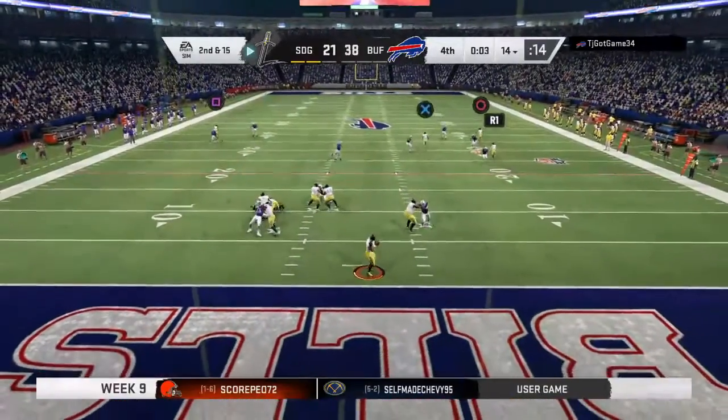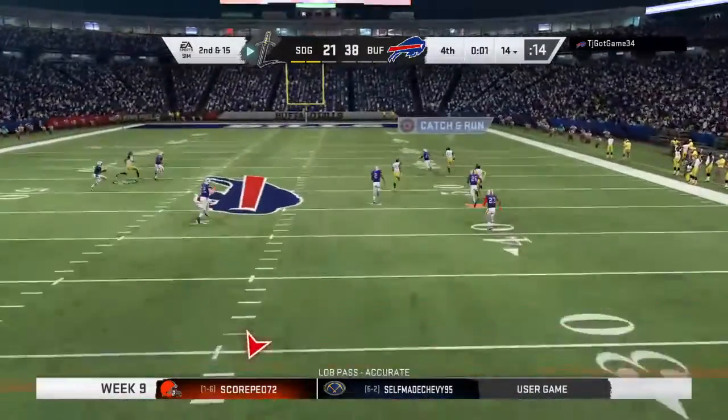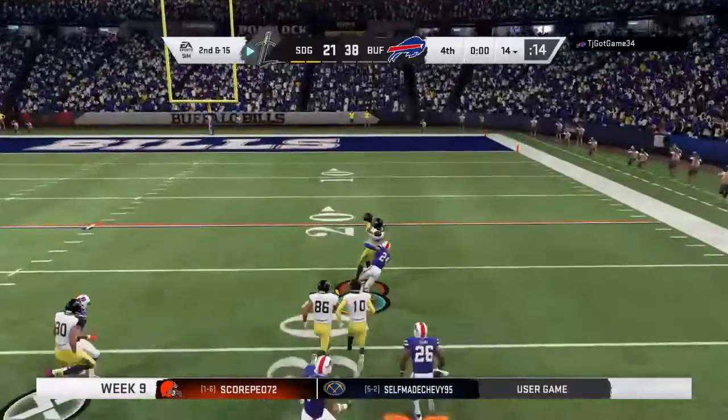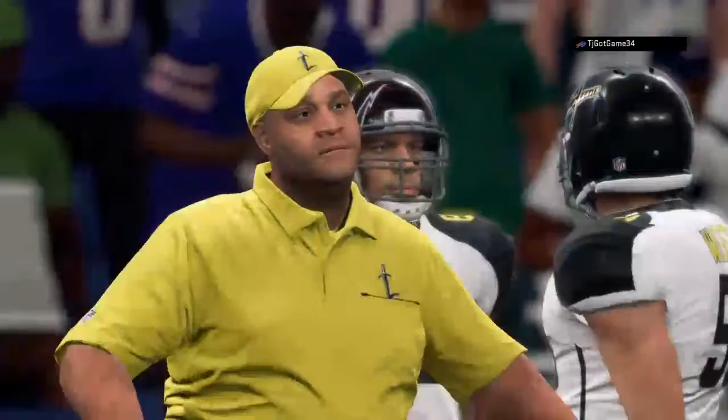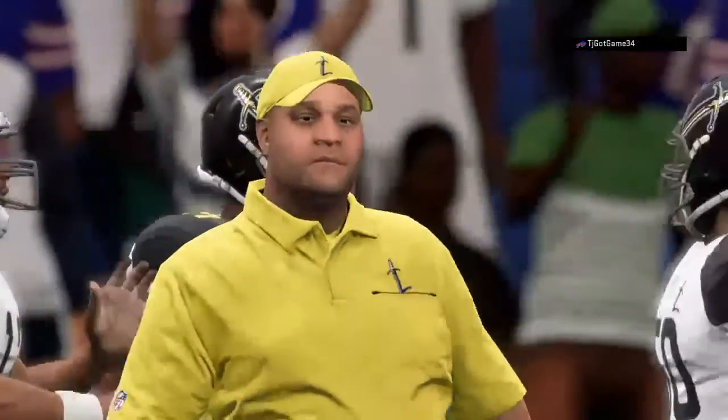One final shot. They'll look to throw. He's going to let it fly. That's caught at the 25. Now another timeout called for by the offense.